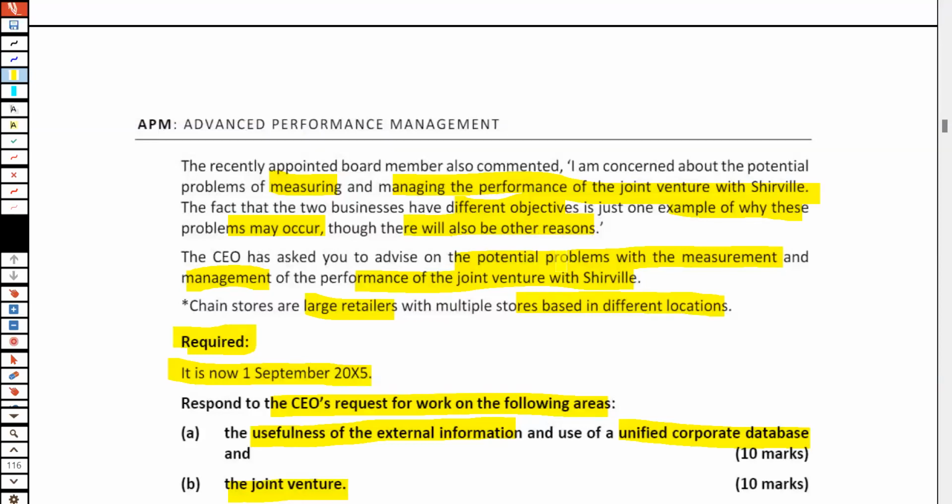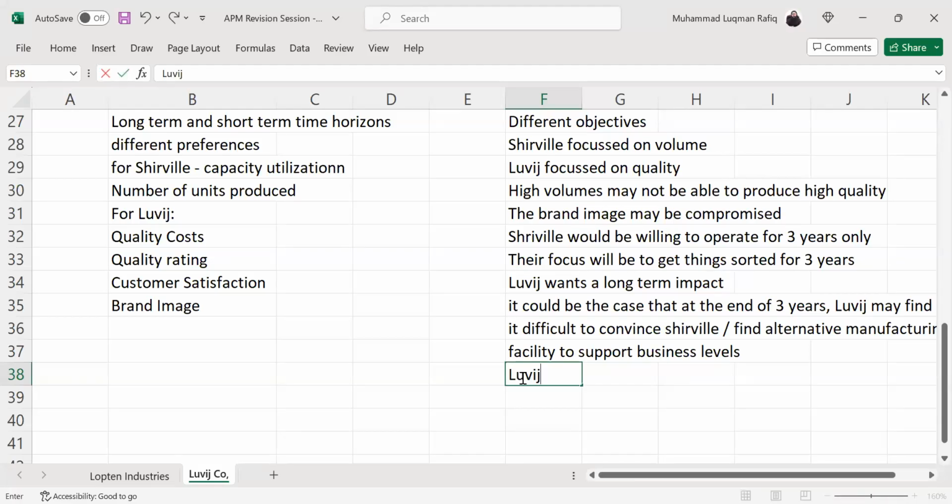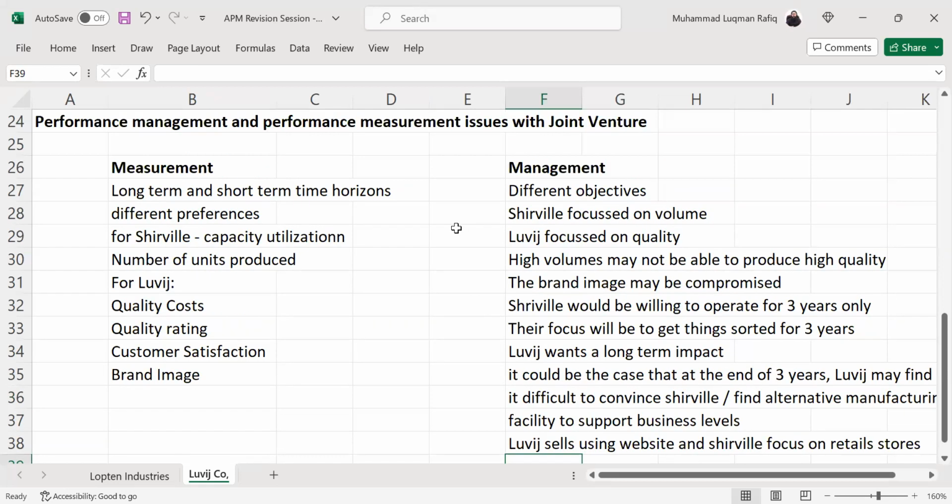Okay, Lewis sells using a website and Sherwell focuses on retail outlets. This could also be the case, right? So do you people get it? These are the pointers you would actually use to elaborate and expand your discussion.